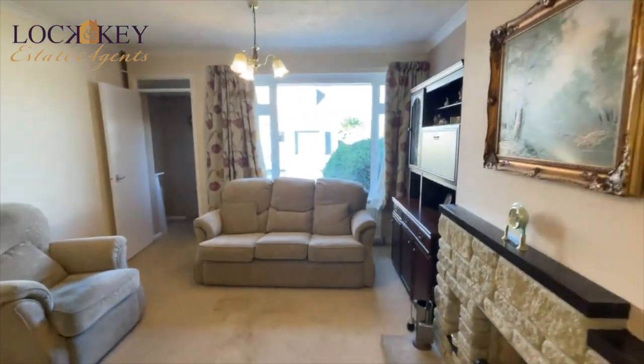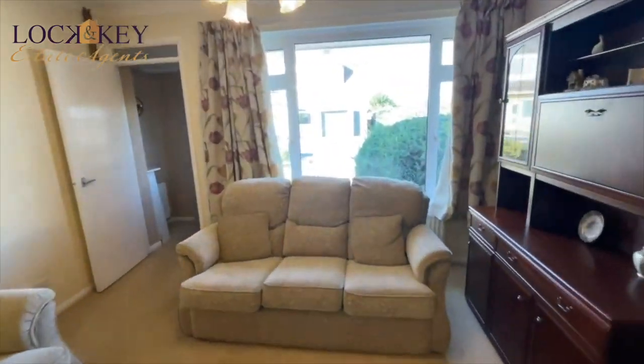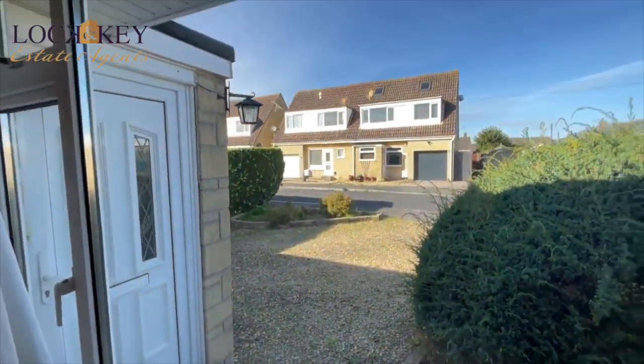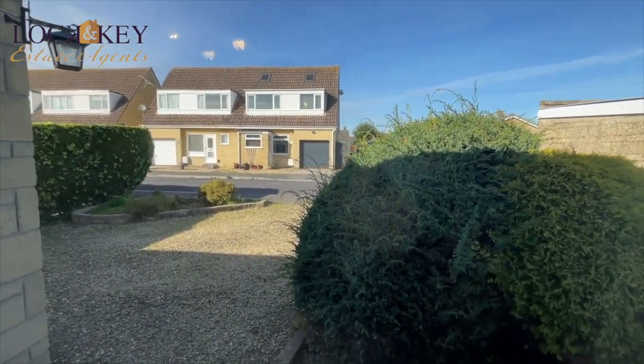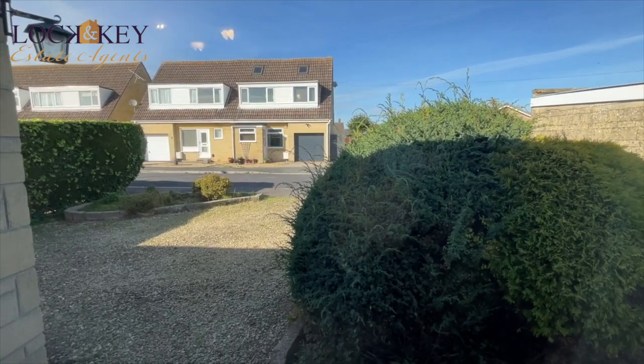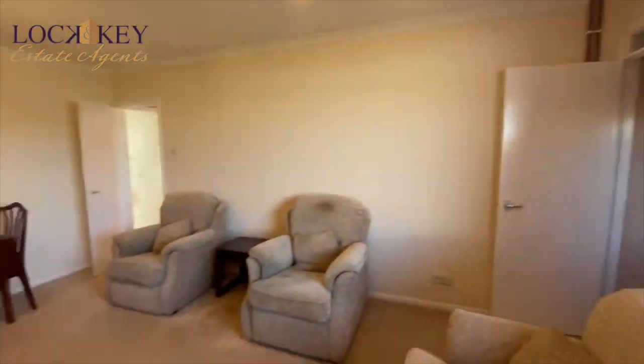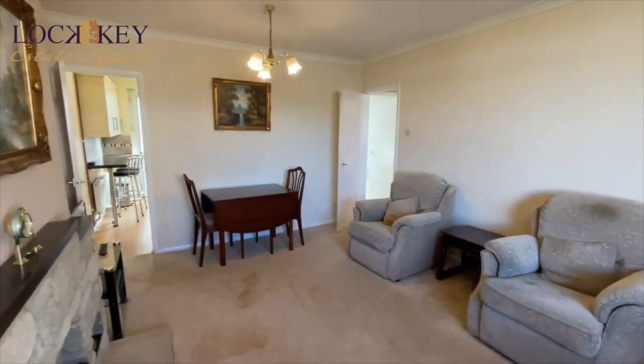Just giving you different angles. You can see the front, and if I just show you that front again, you've got a radiator that runs along the bottom of the window, and this big window that brings in natural light, and there's your parking. I think you could definitely get 2 vehicles on there. It's such a small, quiet cul-de-sac as well, and you're just tucked away with no chain.